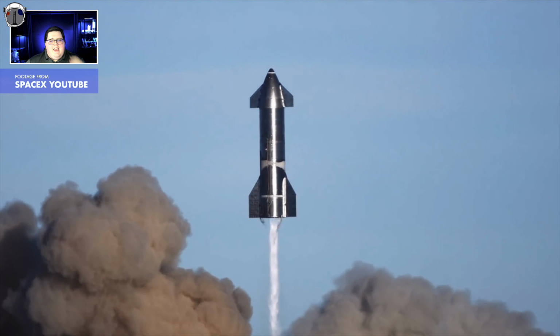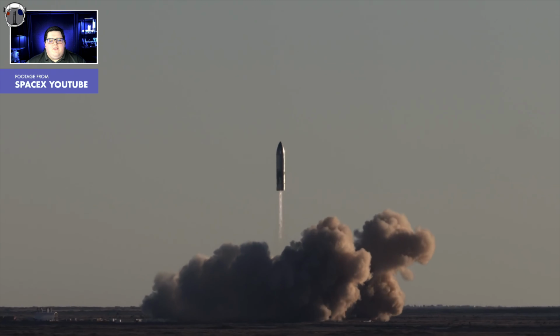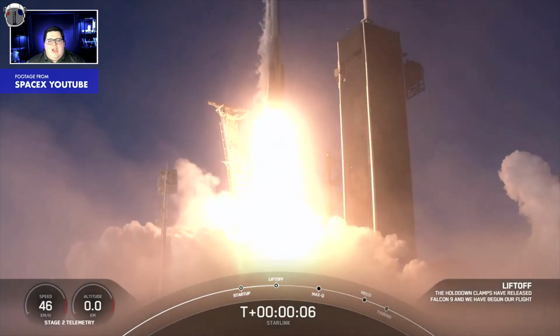We should see SN9 hopefully take to the sky in the next couple days in its 12.5-kilometer test flight. On January 30th, we have SpaceX launching another Starlink mission, and on the 31st, another one from the China Space Agency.